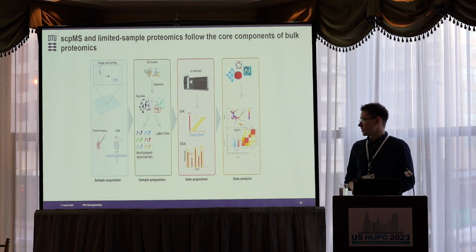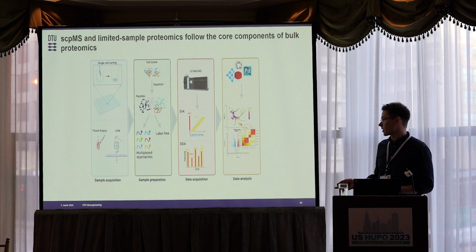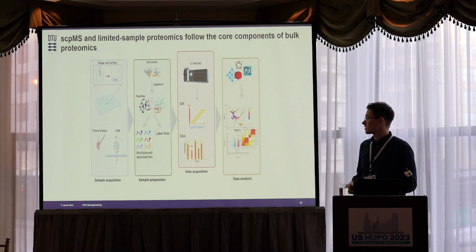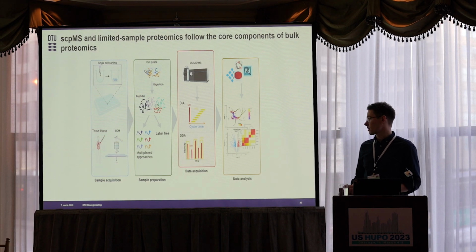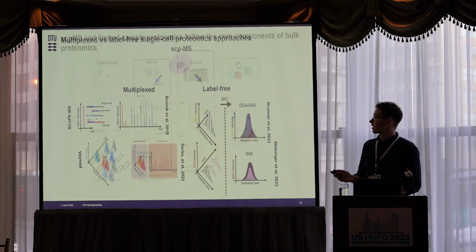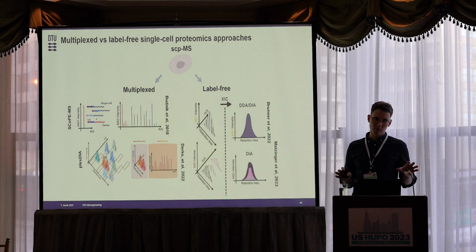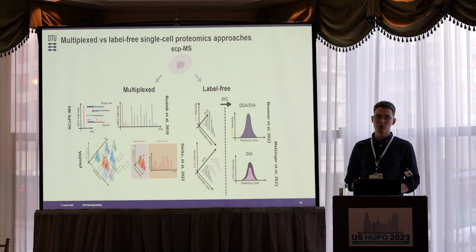So it follows the same building blocks as you would have for bulk proteomics. So I have sample acquisition, preparation, data acquisition, and then analysis. And today I'm primarily going to talk about the data acquisition part and touch a little bit also on the data analysis side. So you can pretty much split all the workflows for single-cell proteomics into two major categories.